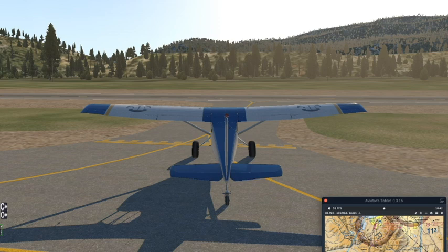Alpine County traffic, Skywagon 43 Uniform X-Ray. We'll be back taxiing on runway 35, Alpine County.